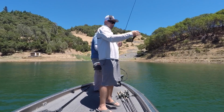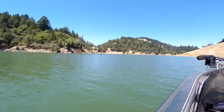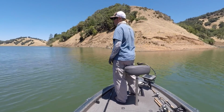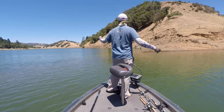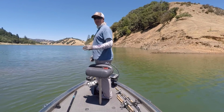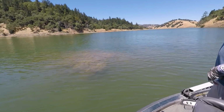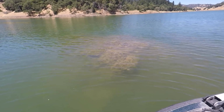Smoked it. So when you're just coming out on a lake for the first time, sometimes everything looks innocent. Like you look at this point, this thing looks innocent. But you gotta be careful, man. Luckily, this doesn't belong to us. We just happen to see it while we're fishing.